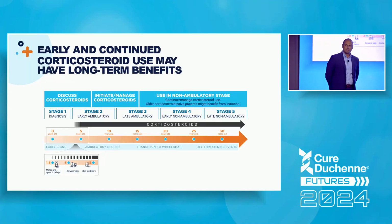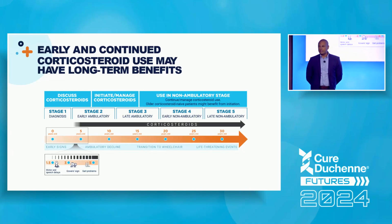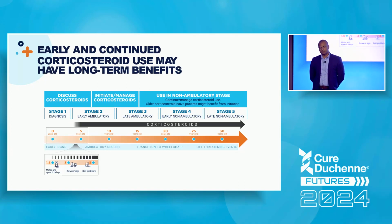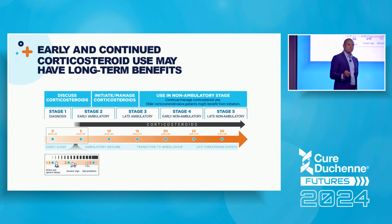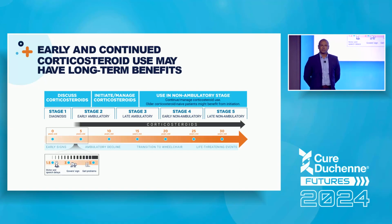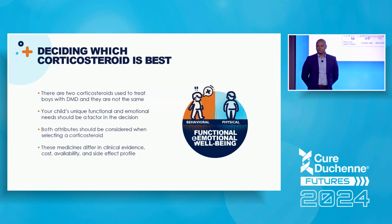Now, in DMD, time is muscle. That's a phrase that you'll hear frequently in this community, and it's appropriate. The preservation of muscle is a cornerstone of any effective therapy, and is certainly a cornerstone of slowing disease progression, full stop. The care considerations guidelines in 2018 were updated, stressing the importance of early initiation of corticosteroids right around the time of diagnosis, really to preserve as much functional muscle as possible, in addition to recommendation of continuing corticosteroid use throughout the disease continuum, and certainly after the loss of ambulation, because we're learning more about how steroids preserve and protect the heart and lungs.